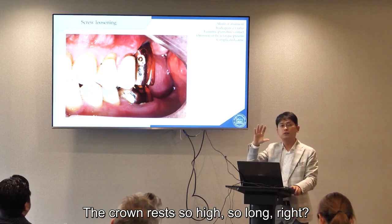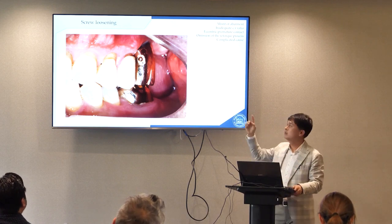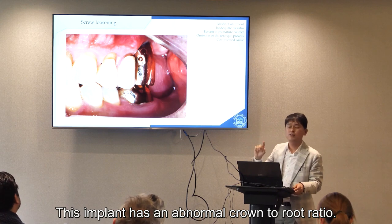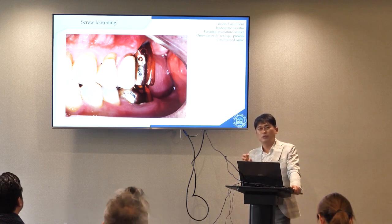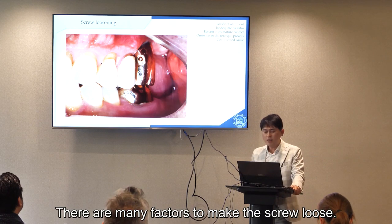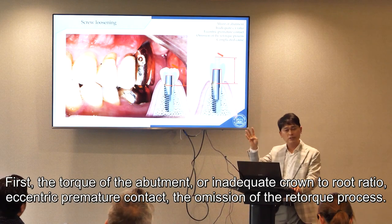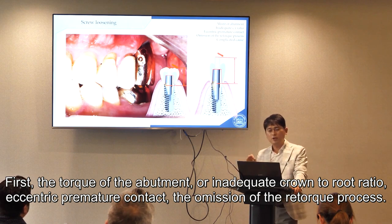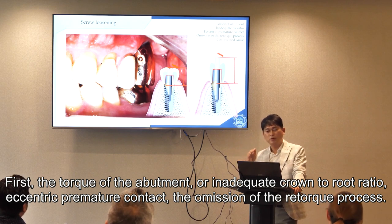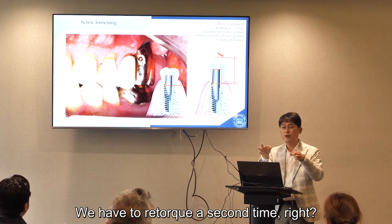The crown is so long, right? This implant has an abnormal crown-root ratio. There are many factors that cause screw loosening. First, the speed of the abutment or inadequate crown-root ratio, eccentric premature contact, and the omission of the retorque process. We have to retorque a second time, right?